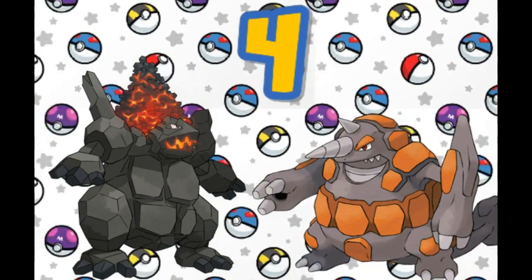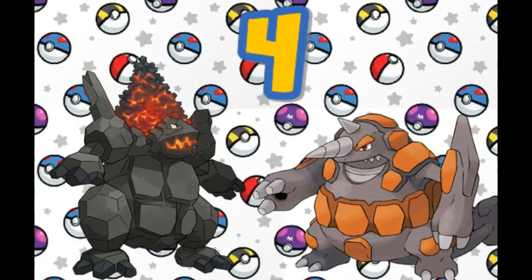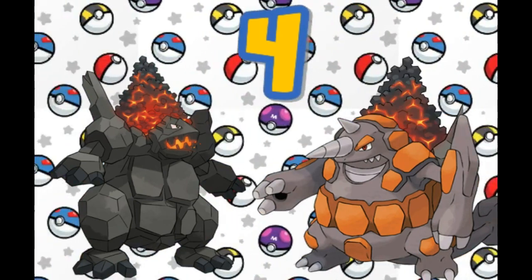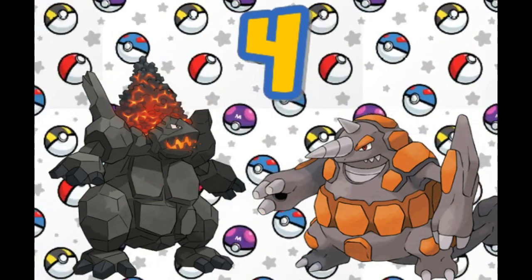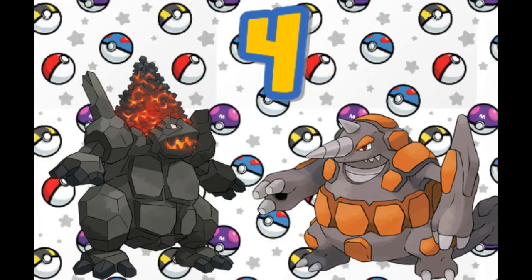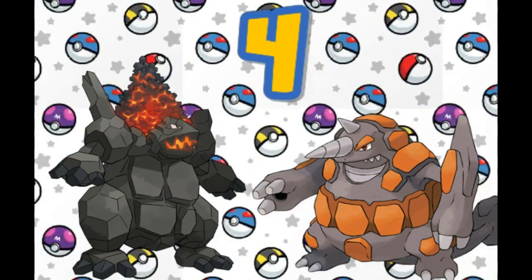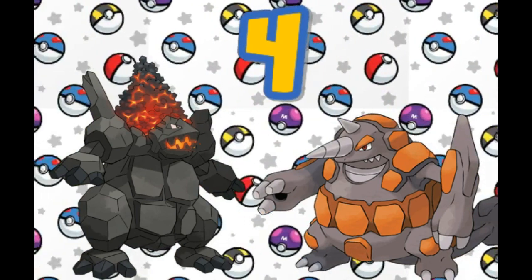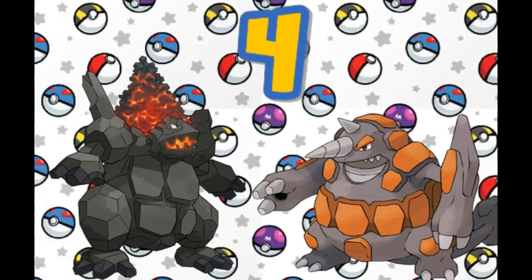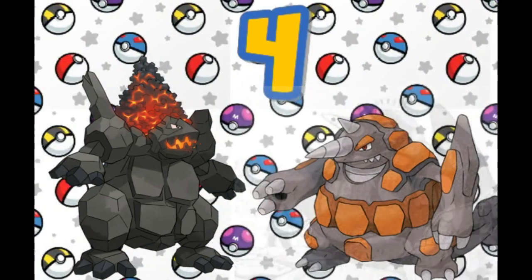Rhyperior and Coalossal look strikingly similar. I mean, Rhyperior is pretty much just Coalossal without the coal. Both of these Pokemon have big rocky arms and a round rocky body. They're both meant to have a rocky body and be rock-type Pokemon, but there's not a lot that sets them apart from each other, and I wish Game Freak would have been a little more creative with these. If you took away the color from Rhyperior and made it all black, it would look very similar to Coalossal. The only thing that really sets it apart is the horn on its head.